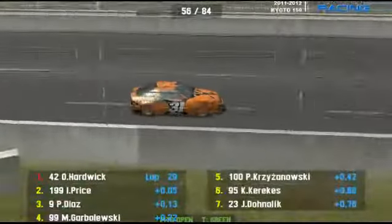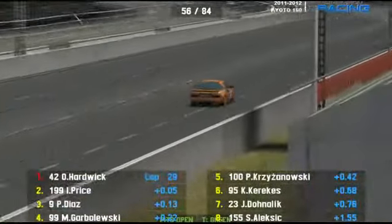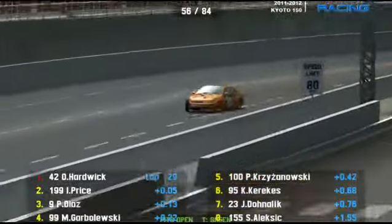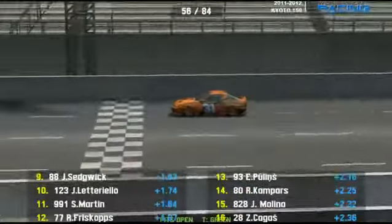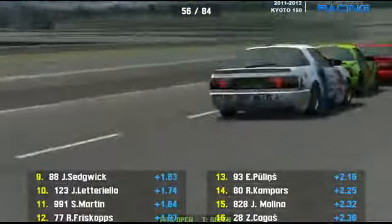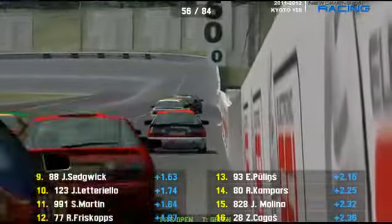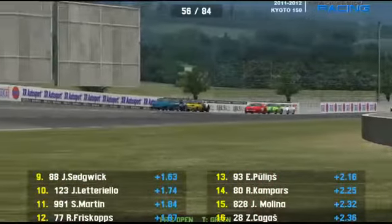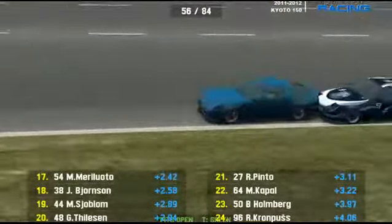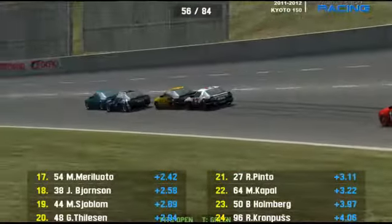So that was a beautiful restart lap, actually. We stayed green, although Laszlo had quite some incident. Isaac Price is out in the lead. Four-way drafting with Phil Diaz, Miloš Karbolevsky and Osko Haduk.